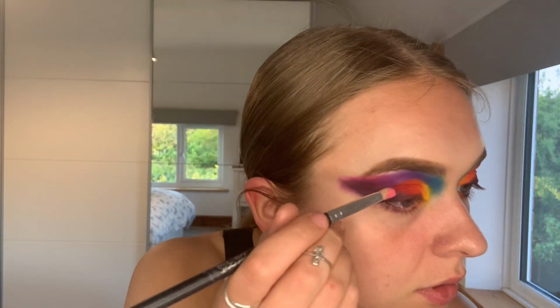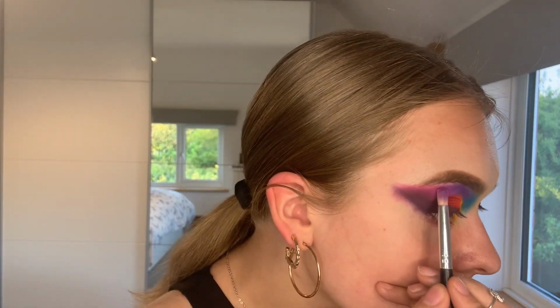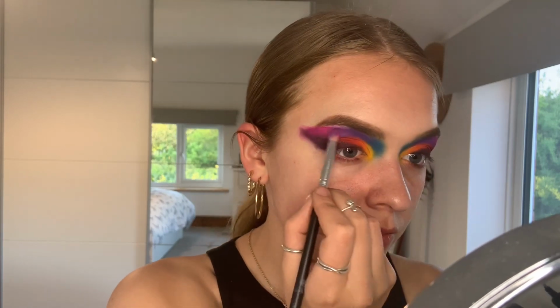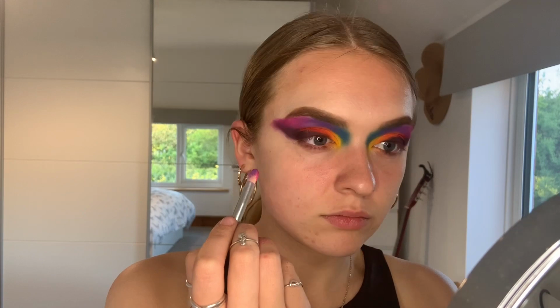And then taking a clean pencil brush, I'm gonna go back in with that really bright purple to pop that in this area. And then on the other side, I'm gonna go back in with that bright neon pink. Oh, there's fallout. Oh, don't go on my jeans. And really smush that on top of where that black is, and we'll blend it all in. Lovely. Oh, lovely.